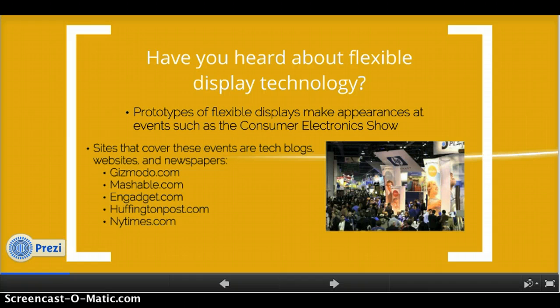So if you're interested in finding out more about flexible displays, really the main resources for this right now are tech blogs, websites, and even newspapers that have technology sections. A few of those websites are Gizmodo, that's a blog, and Mashable, and Gadget, those are all tech blogs. And even the Huffington Post website and New York Times, they both have technology sections. So those are nice resources to check out if you're interested in seeing what the up and coming technology is.